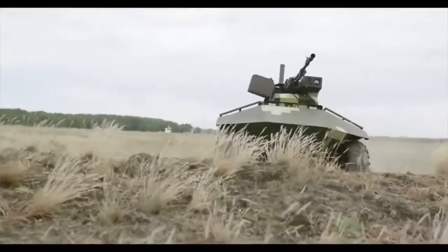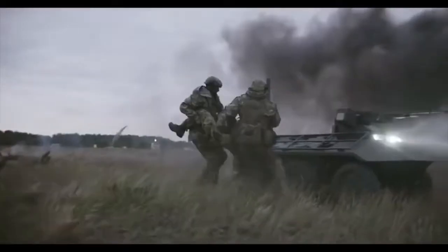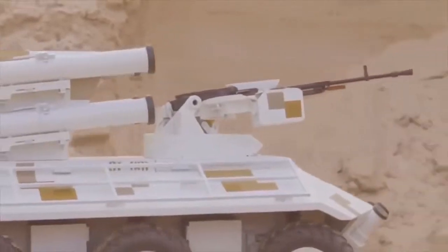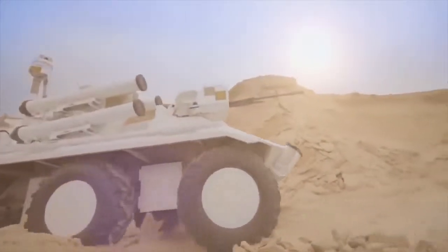Phantom. Phantom is a remotely operated mini-tactical unmanned ground vehicle developed by Spets Techno Export, Ukraine's state-owned enterprise engaged in armament export-import. The UGV is intended to perform a variety of tasks in complex urban environments. Its mission capabilities include combat, reconnaissance, ammunition transportation to forward operating bases, and evacuation of wounded soldiers from the battlefield.